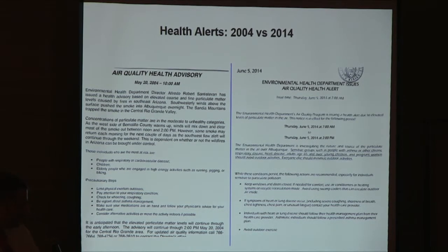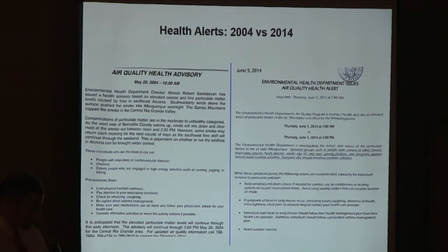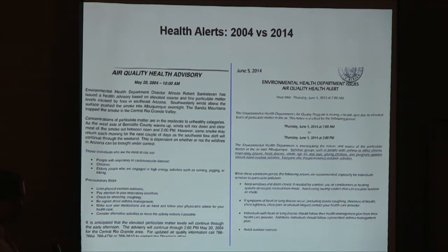Also in 2004, the advisory was issued at 10 a.m., whereas with the new format, it can be issued immediately upon arrival at work, say 7 a.m., and then updated later as we have more information. And that's critical because it gives us time to analyze the data and contact other agencies before putting details into the alert.